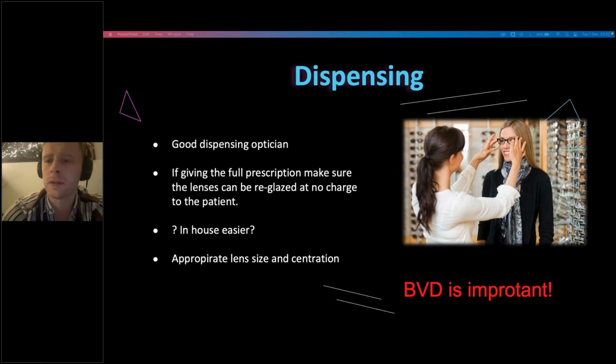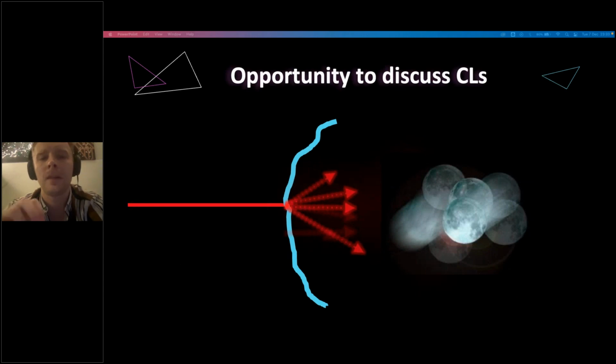BVD is always important. When we're prescribing these high Rx, high sphere, anything over ±4 sphere equivalent, make sure that you've got a BVD on there. If the vision isn't where you want it to be, use this as an opportunity to discuss contact lenses. And the reason why I've used this moon photograph as an example is one of my patients that I had about a month ago, their goal was to see the moon clearly. I haven't seen the moon clearly in years, and we got them refracted up. We ended up going down the contact lens route, but this was their goal.